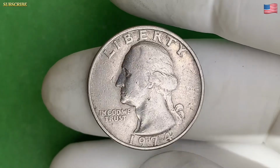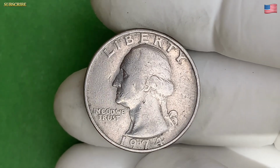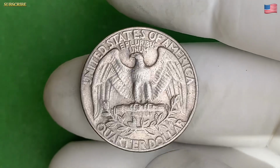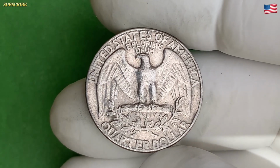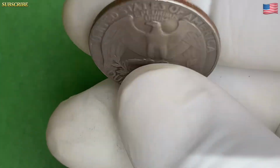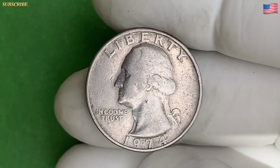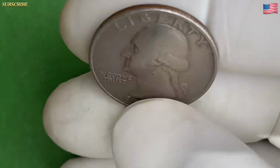Understanding why the 1974 Washington quarter commands such interest begins with its place in the broader history of American quarters. The Washington quarter was first introduced in 1932 to commemorate the 200th anniversary of George Washington's birth, replacing the standing Liberty quarter. Its design, created by John Flanagan, was chosen to celebrate the nation's first president and to instill a sense of patriotism in everyday currency. From 1932 to 1964, these quarters were struck in 90% silver, giving them intrinsic value beyond their face value. However, starting in 1965, the mint switched to a clad composition of copper and nickel, making the coins more affordable to produce but less valuable in terms of metal content.